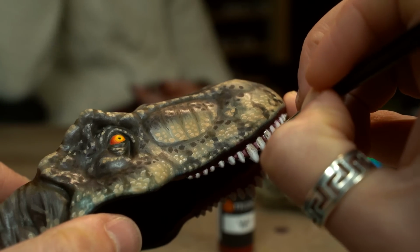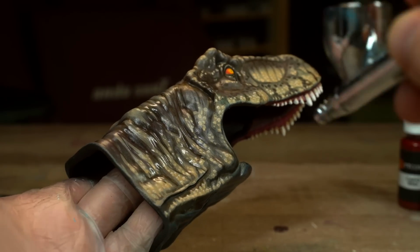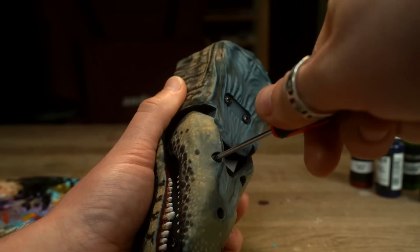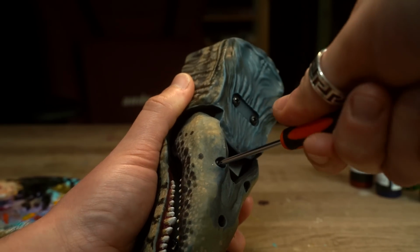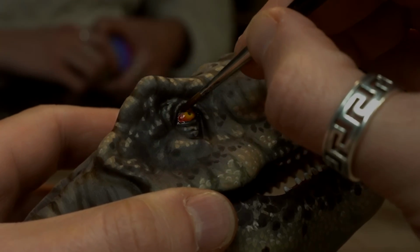Right, let's give everything a few coats of matte varnish for protection and to kill off the reflectivity of the gloss varnish we used earlier. Let's put this bad boy together. Last step, a tiny bit of gloss varnish into the eyeball to give it that wet, shiny look.